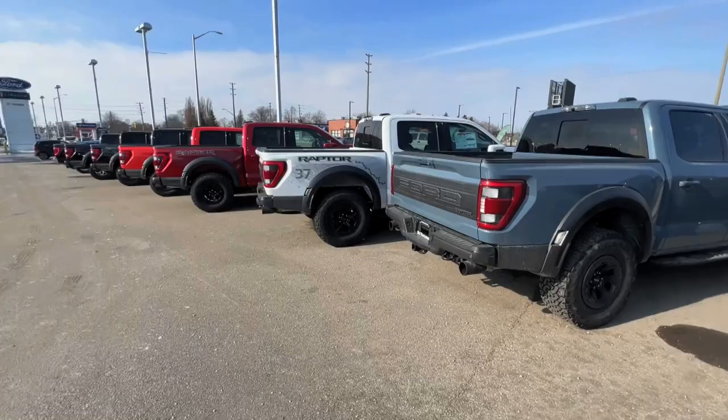So word on the street, St. Thomas Ford got 7 new Raptors in. So I swung over here. Of course, old St. Thomas. I don't like to come to St. Thomas too much, but when I do, it's because they have 7 new Raptors. And one Raptor R that looks like it is sold.